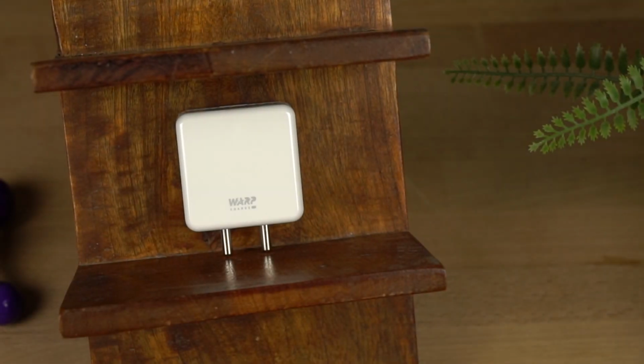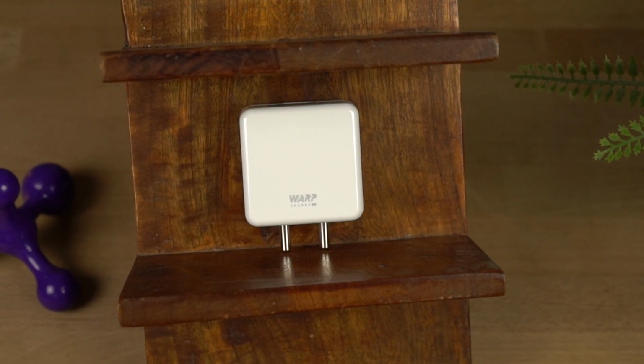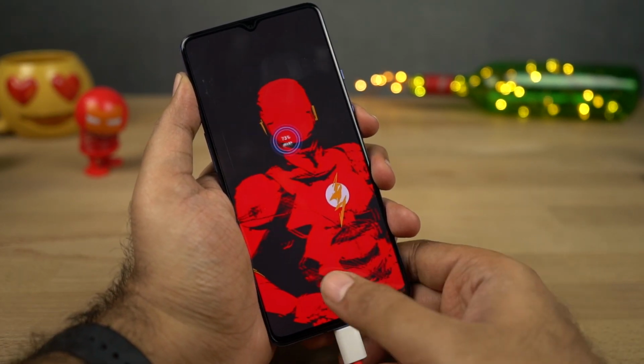Next we have Warp Charge 30T. Just like the previous OnePlus phones, even this phone came with a version of dash charging. OnePlus calls it warp charging, but now they've improved it further. It's the fastest warp charge ever. You can get up to 70% of charge, that's 0 to 70% in just 30 minutes.